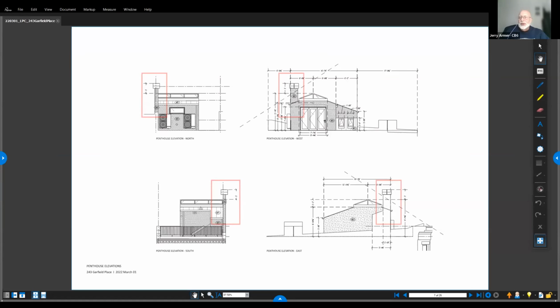Well, I assume there's nobody here from the community because we haven't heard anything. So I just want to check before I say anything more. Does anybody, Ty, I can't see the chat. We have a couple of hands popping up now. So again, we're speaking about 243 Garfield Place here. If you're on the attendee side and would like to speak, please raise your hand now. Matt Mittler, I see your hand up first, so I'm going to promote you to the panel.